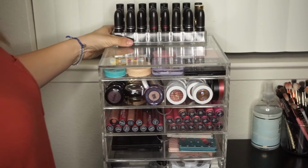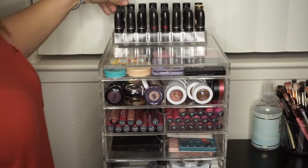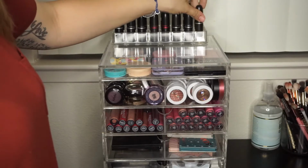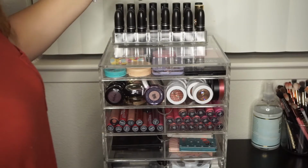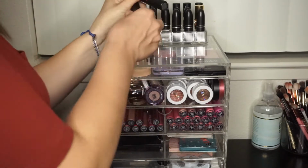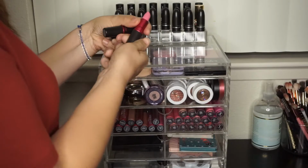Anyway, so on top I have my MAC lipsticks and I have my NYX lipsticks. I have them from, you know, let's see, my favorite one, which is Ruby Woo. I got the Miley Cyrus with Viva Glam. I've got the Viva Glam 2, which is the one that they did with Lady Gaga.